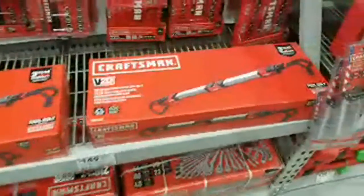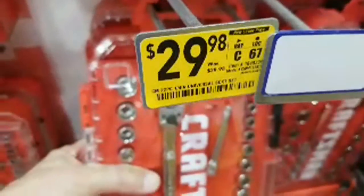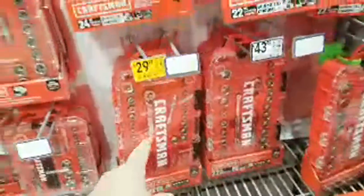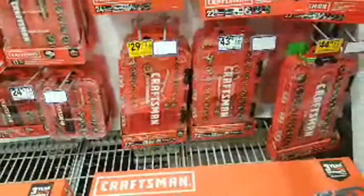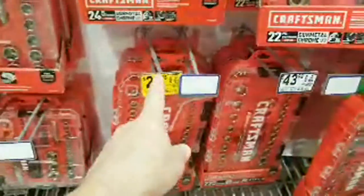It was pretty awesome. Okay, so you see this Craftsman kit right here? Now it's $10 off. It's a 22 piece SAE and metric, okay? But Costco right now has that Dewalt set that's a 34 piece for the same price.